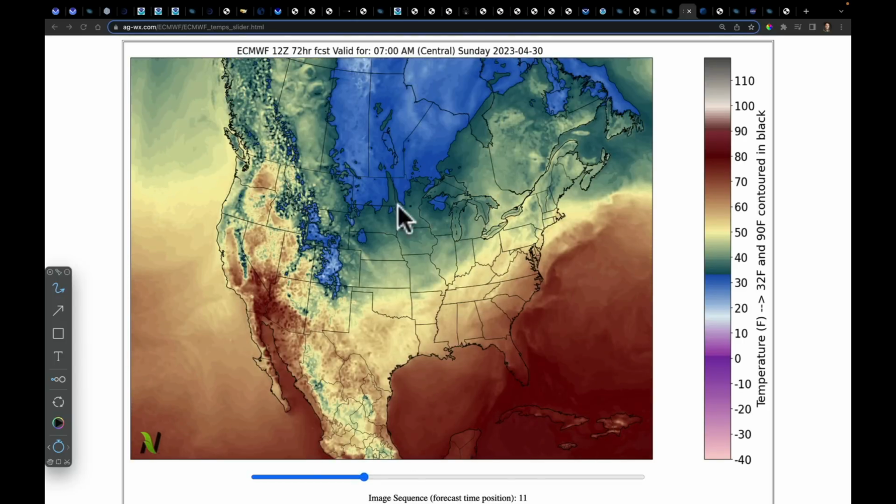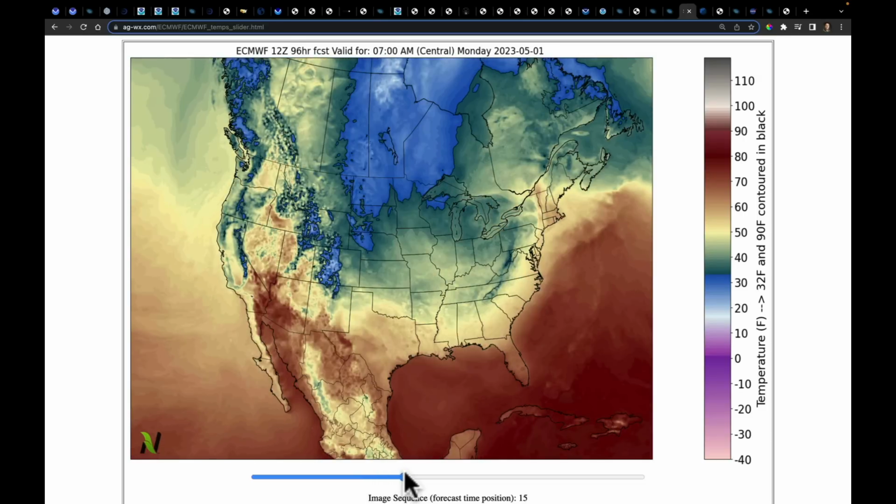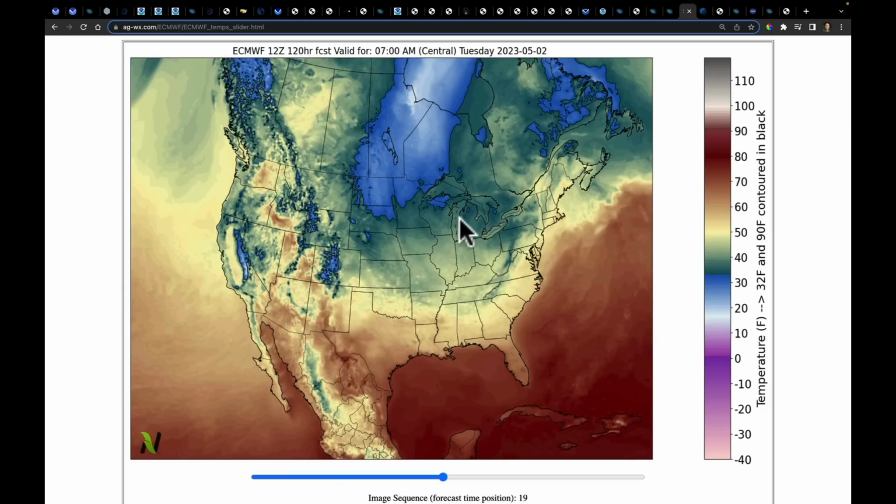Remember, at one point, we thought that this colder air was going to be able to make it all the way down through the central and eastern Cornbelt. Then getting into Monday morning, right there. And then Tuesday morning. These are cold mornings, but we're looking for that frost line.